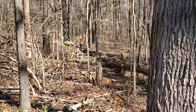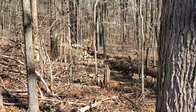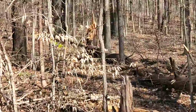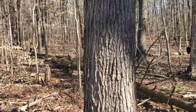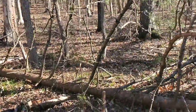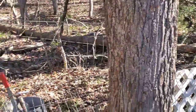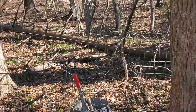So we had some pretty crappy winds last night, and I don't know if you can see back there, but there's that broken tree stump there. Well, we woke up and this pine tree fell through our fence. So luckily there's not a lot of constructional damage, just bent the fencing a lot.